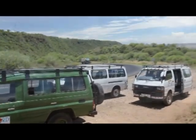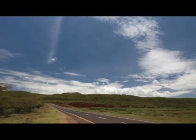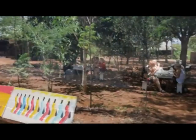Leaving Arusha, we travel west through wide open country, with a quick stop for a picnic lunch.